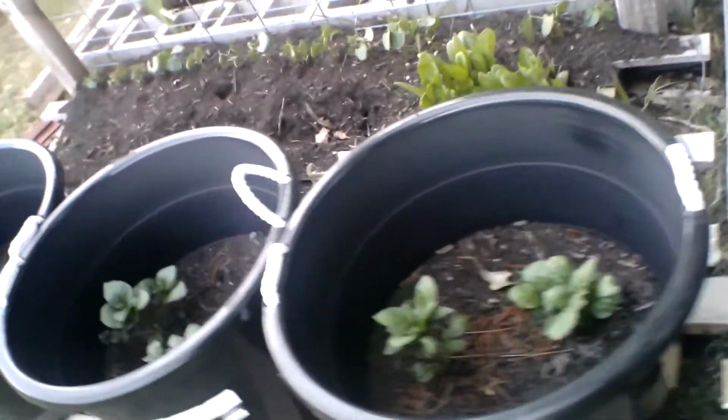So look for that video coming up. I'll probably be posting it on Sunday, part two on growing tomatoes in buckets, or potatoes in buckets, tomatoes. Gee whiz. All right. And I finally had something come up in this one. Little bitty guy right there. So this guy's being a little bit slow.